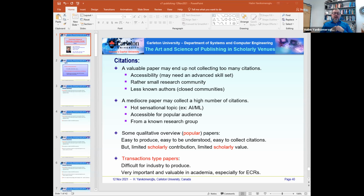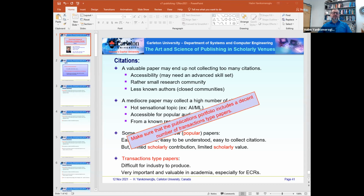So basically, it is an onus, a responsibility for us in academia to advance the theory, the understanding, the scholarly side. Again, if we don't do it, who else will? So in particular for ECRs, these transactions type papers are extremely important. So once again, my repeated message is: quality is number one target, but pay attention to quantity as well.